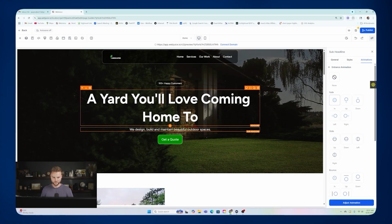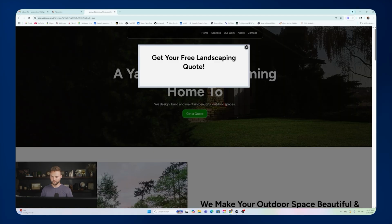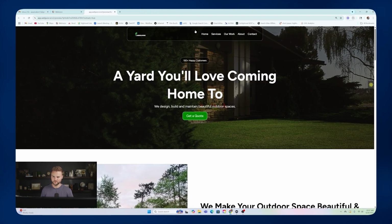And if we want to preview what that looks like, we can just click this little eyeball button right here, and it'll save everything. And then when we actually load it, let me do a quick refresh. You can see it faded in right there. That's what it will look like, and it will really only show, we have this annoying pop-up, so I'll show you how to fix that too.